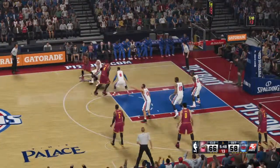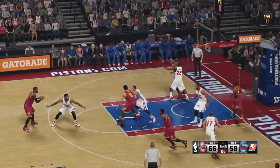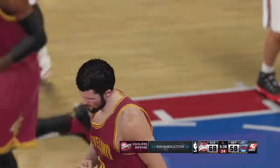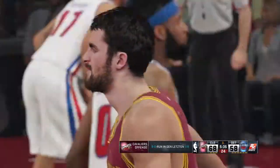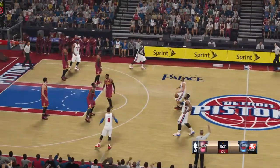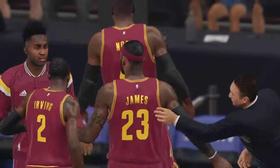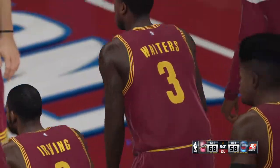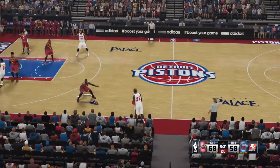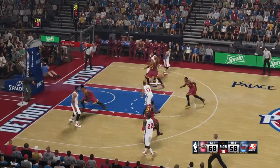On the wing, James, defended by Drummond. Irving dishes to Love. Waiters with the screen for Love. Again, the Cavaliers score. Love the energy here in the third quarter, trying to exert their influence and take over this game. Well, this is the time to do it. They cannot let up at this point. Got to keep it moving. You know, all coaches hate defensively when you give up easy points in the paint. That's inexcusable. So that's the reason for this timeout here. I think it came down to the fact they were getting beat inside, and that's why the coach called timeout. They were not winning the battle inside.